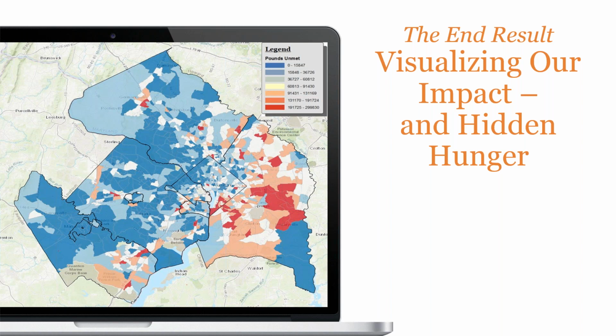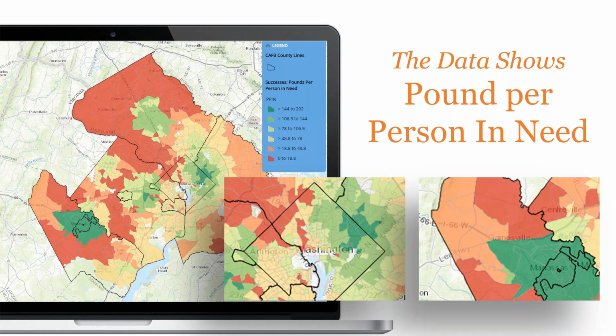This map made it much easier to see those hidden pockets of hunger within the more wealthy areas, as well as the areas with deep food insecurity where we are having less of an impact than we might have guessed, given the number of partners we already have on the ground in that area. So we also call this our gap map because it represents unmet pounds. The combination of layers surprised us when we first created the hunger heat map.